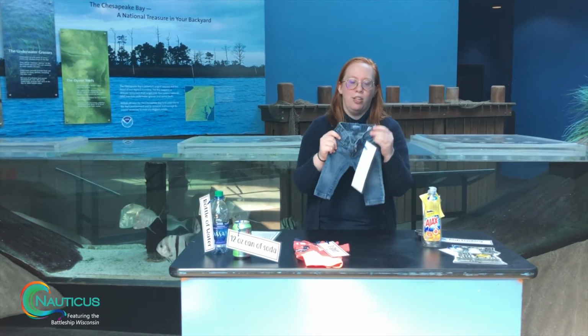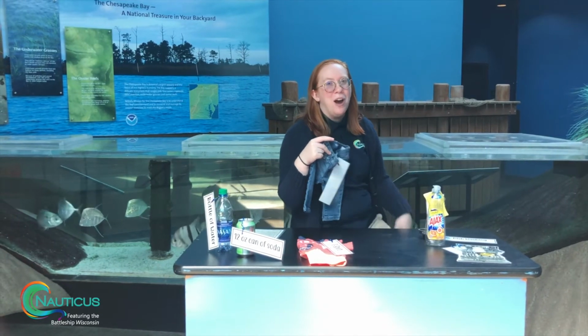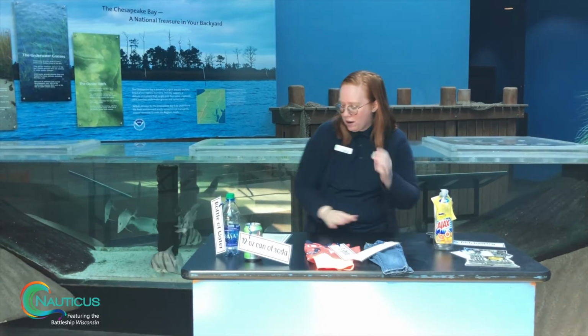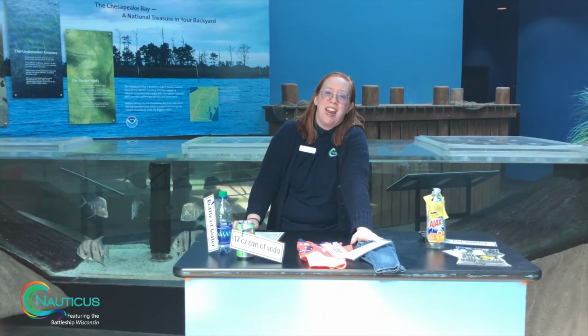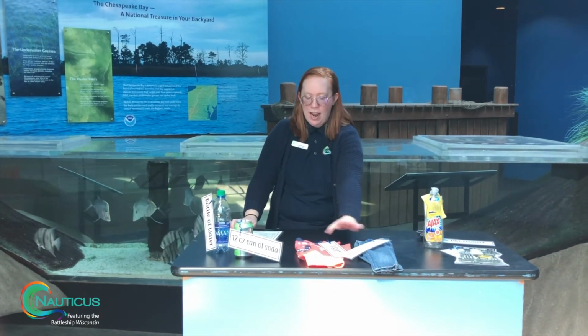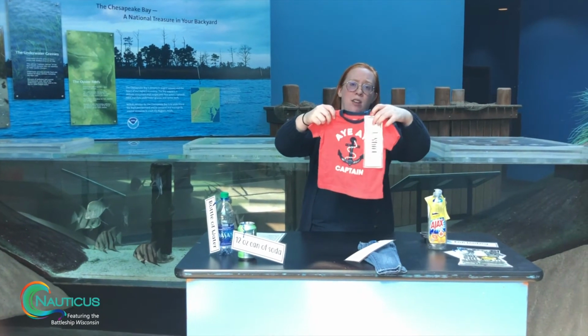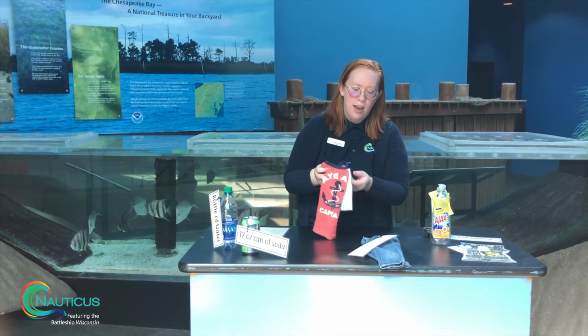So you have to go through all of this cotton to make one pair of jeans. This is for a baby, obviously. For an adult, you're going to need a lot more cotton to cover our legs, but for one pair of blue jeans, it's actually going to be 1,800 gallons of water, and for one t-shirt, it's 713 gallons of water. So that's a lot that went into the clothes that you're wearing, probably on a daily basis.